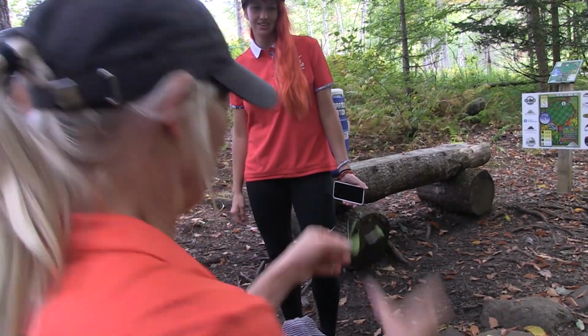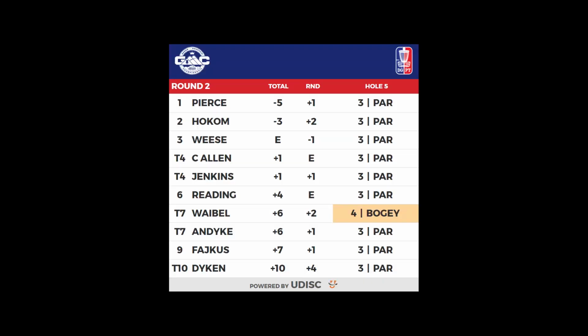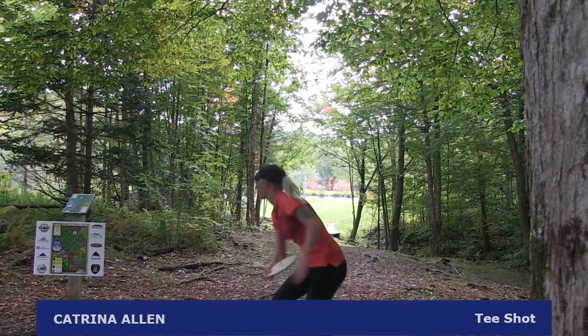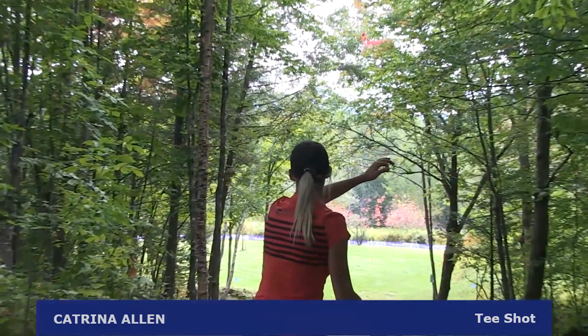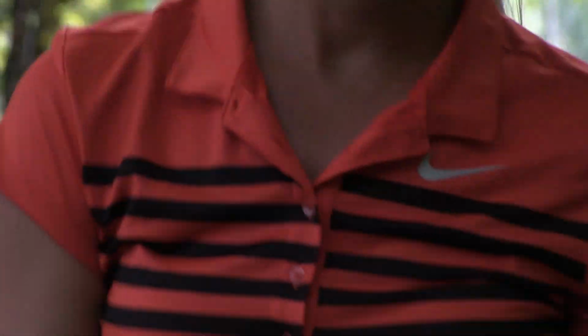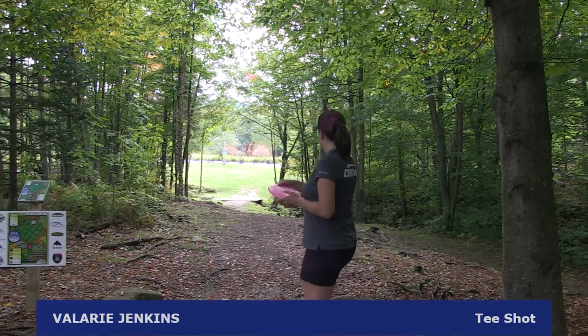The big one. You barely touch it. Yeah, they just explode. We move on to hole 6, a 225-foot par 3. You just want to get out of this gap and give yourself a putt. Catrina Allen. That is a very good shot. She is 15 feet away. Call that a birdie.